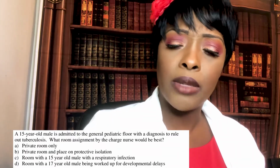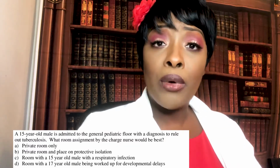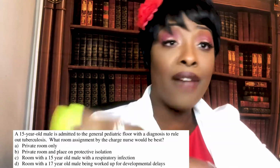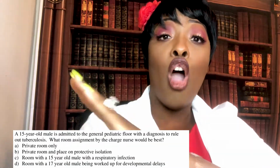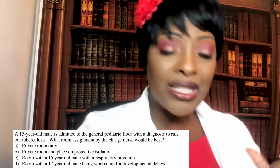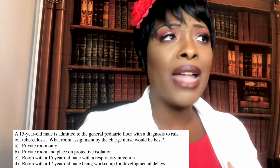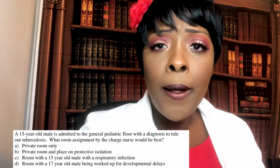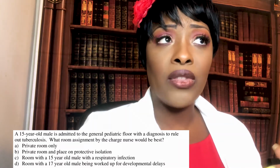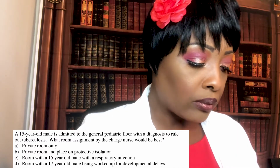Absolutely not. Let me explain something to you. The reason why we put that patient on airborne precautions, we're protecting ourselves. Us, the nurse, the patient, the staff, everybody else. We're protecting ourselves from the patient, not the other way around. You see where it says protective isolation? That means you're protecting the patient from everybody else. That would be somebody who has leukemia or some kind of disorder where they have decreased immunity. Okay, so that's why 2 is wrong.